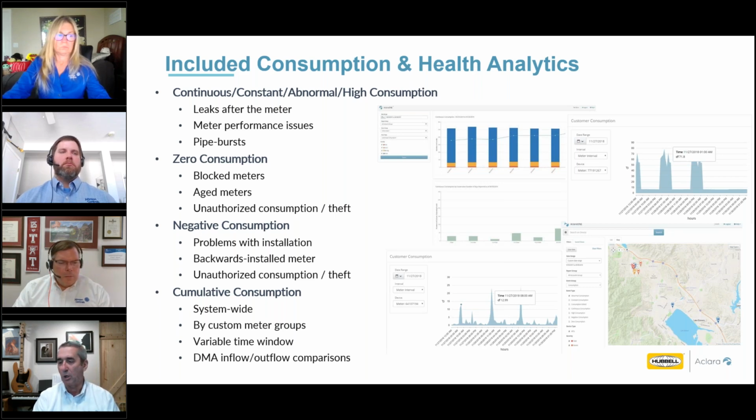And we are also now working on a DMA tool that will continue to bring all these capabilities even further into inflow outflow comparisons to help determine non-revenue water and leakage and tamper and unmetered water. So quite powerful. All this is built into the system today and continues to evolve.